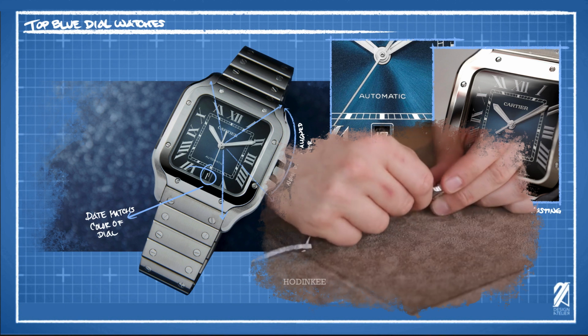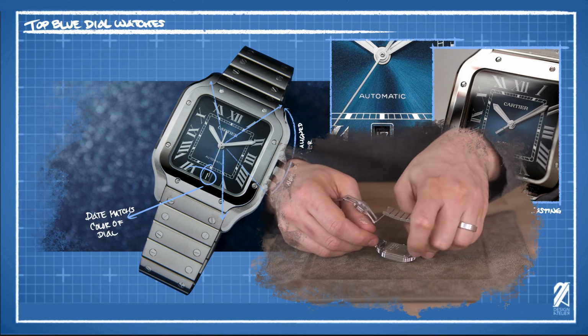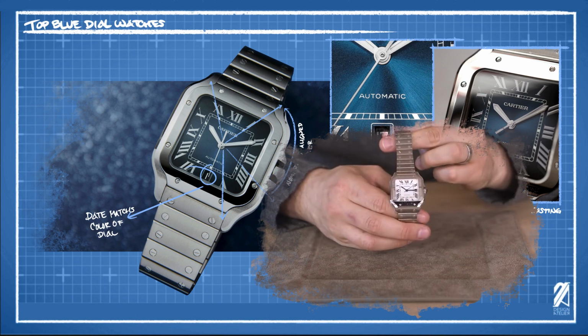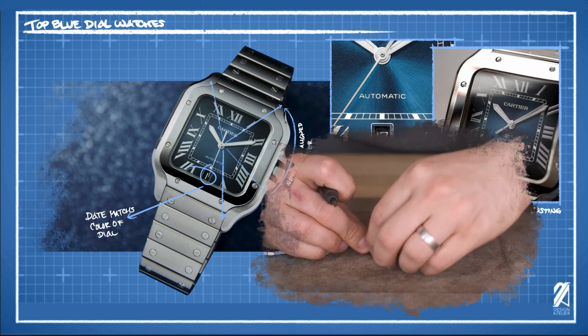Another strong suit for the Santos is the bracelet. This bracelet can be swapped out for another one very quickly because of the quick change feature. The links are equally easy to detach, making resizing an event rather than a chore.